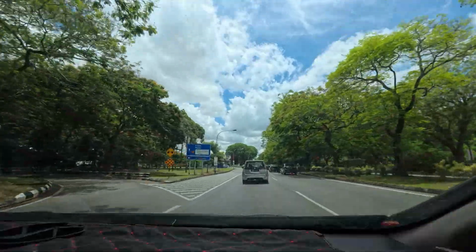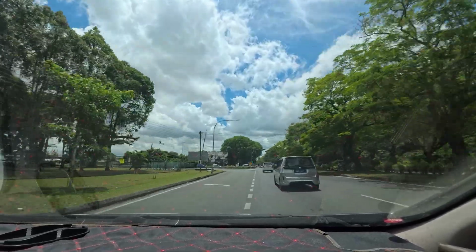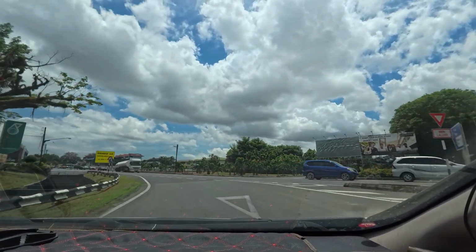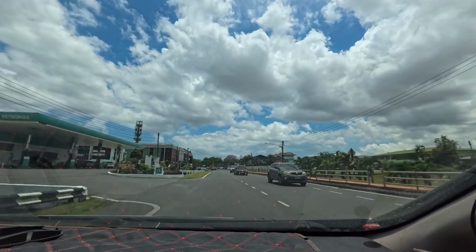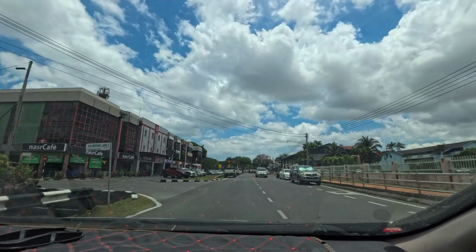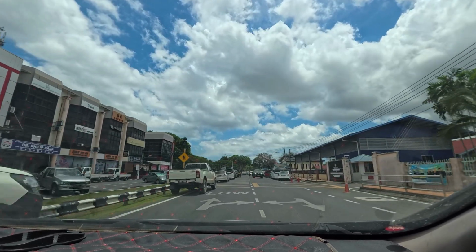Okay, the day is great today, so now we're going to turn left here, check out this area. This road that we're driving in is now called Bintang Jaya Utama Road. So there's a Petronas petrol station on the left. In Miri, there are only two types of petrol stations, Shell and Petronas. No other types of petrol station.